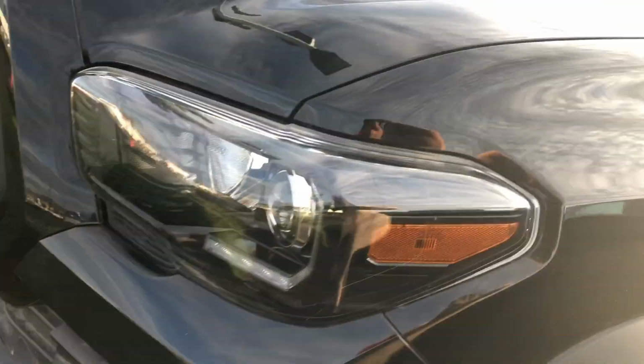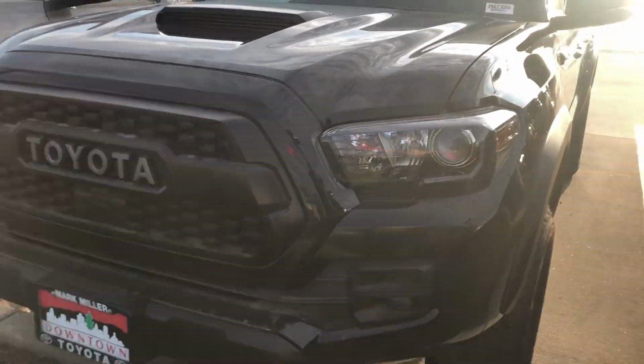Now with the TRD Pro, you do get the TRD wheels here. Everything is blacked out. You have the TRD Pro badging. And then of course you've got the TRD Pro grill as well.